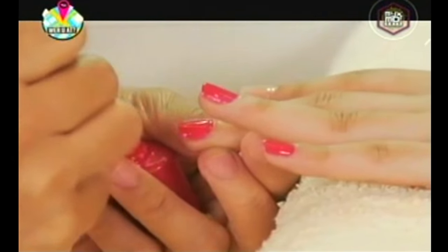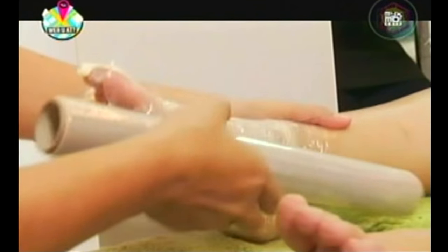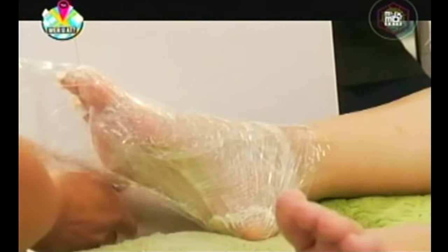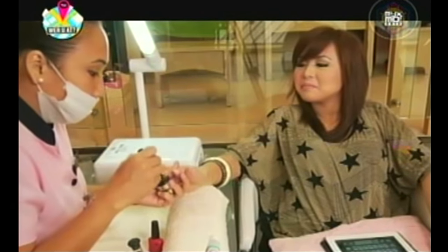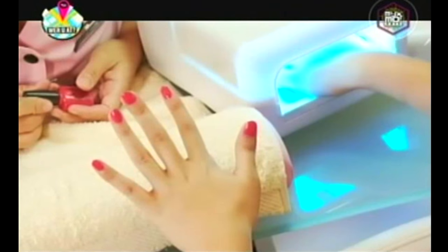For example, gel nails and gel nail art, 3D nail art, nail extensions, and we also do our foot spa, milk and calamansi that is organic. Wow! Okay, so please tell us about the services that you offer. The first, any 3D na nail art? We use gel or acrylic powders. Mano-mano talaga. Ah, paggawa, okay.